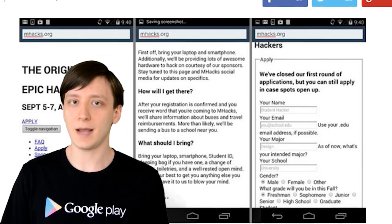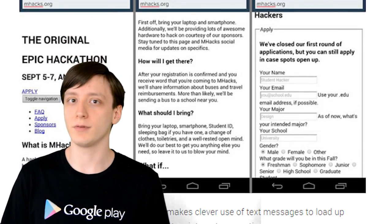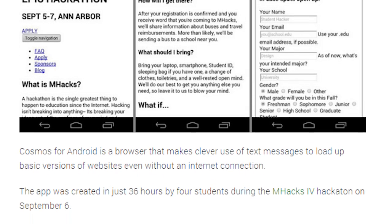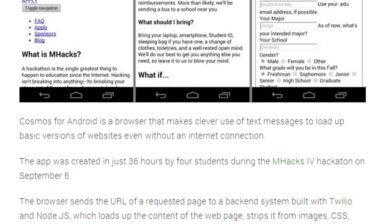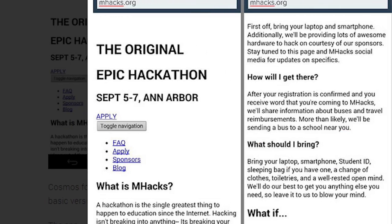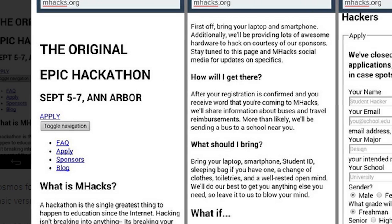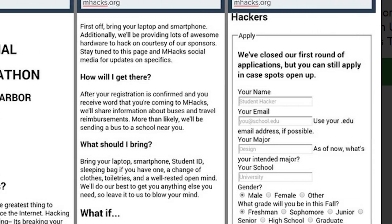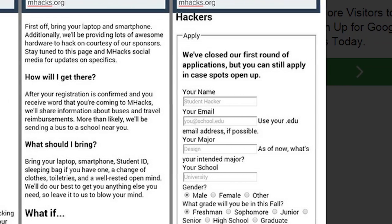First up this week is an application that lets you browse the web without internet. The app is called Cosmos, and here's how it works. When you surf the web, the browser uses a unique backend system to send the web pages to you through SMS rather than through data. It's quite a bit slower than regular web browsers, and you'll only ever get the website text, but this will be a great application for those who are in places without reliable web connections. It's due out sometime later this month.